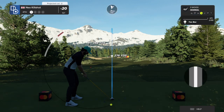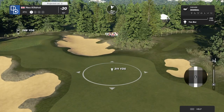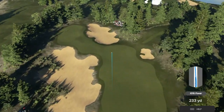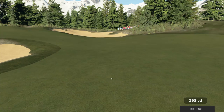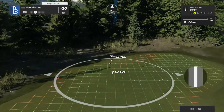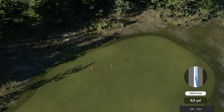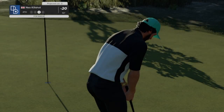Setting up now on a par four. Wonder how they will play this hole. Do they want to attack it? If so, they can extend their lead. That was wonderfully done. Time for the second shot here at the fourth. That's some good golf right there.